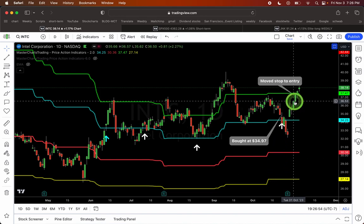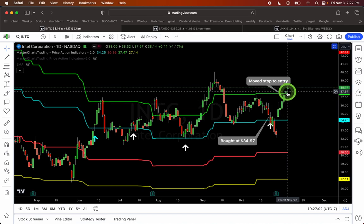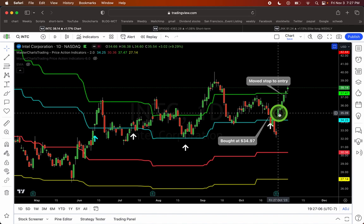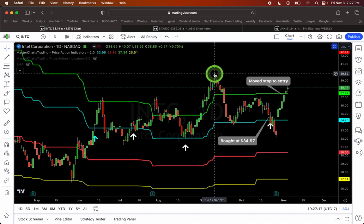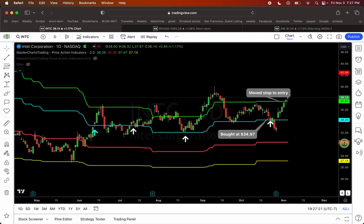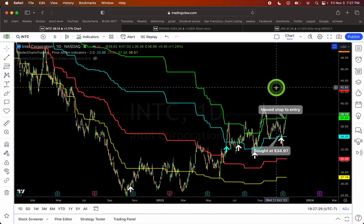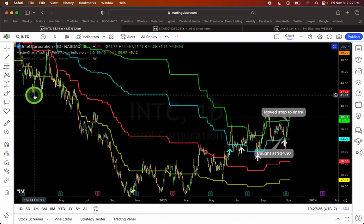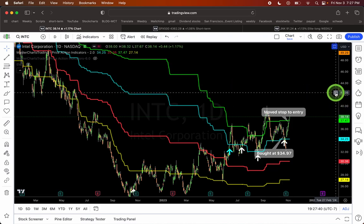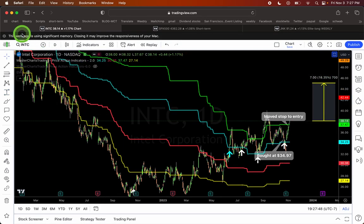My target was reached just a few days later, and I moved my stop to entry. So currently, I cannot lose money because we're already well past my target. My stop is at entry or slightly above it, just to make sure I don't lose money. The way things are looking, it's quite possible we will take out this high that occurred here on 12th of September. If we take out this high, how high can Intel go? Well, we can look back, and I don't really see an upside limit, but at the very least this low here from March 2022, so we're looking at like 42 or so. So from here, probably another 15% at least, I would say.